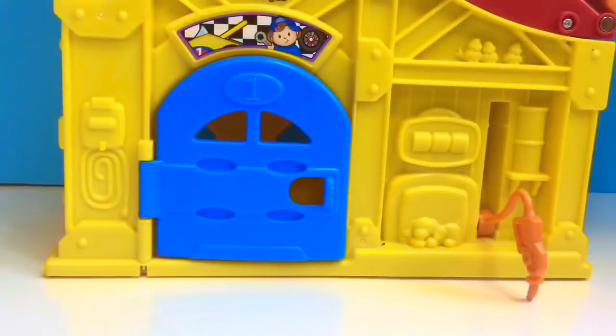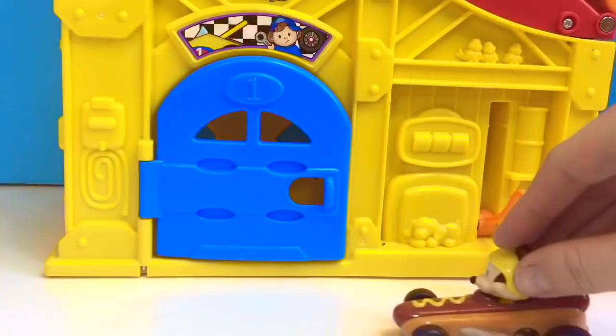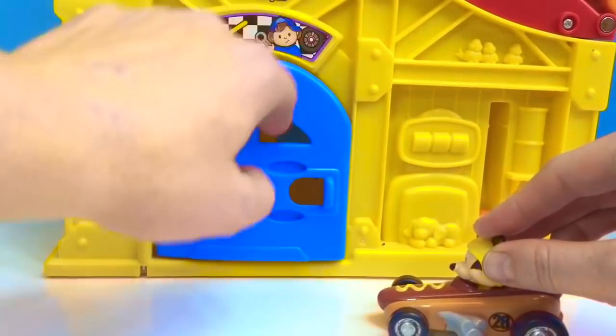That's enough fun with cars for one day. Mickey parks his car behind the blue door that says number one.